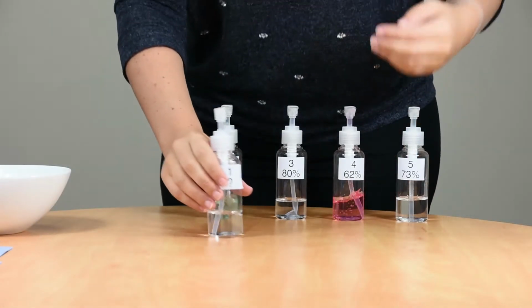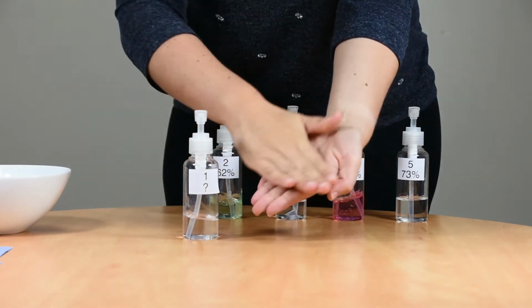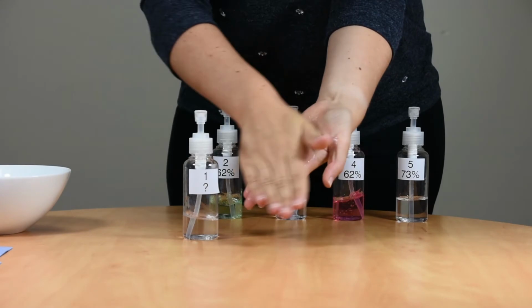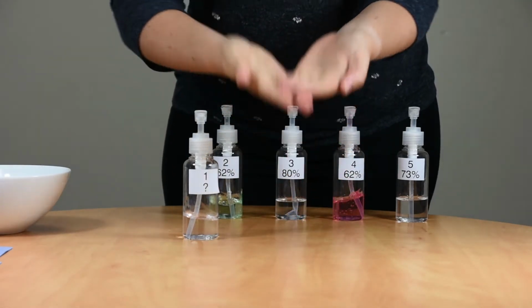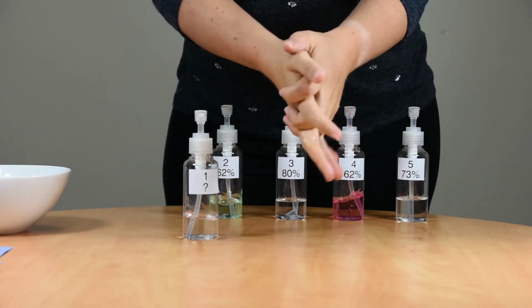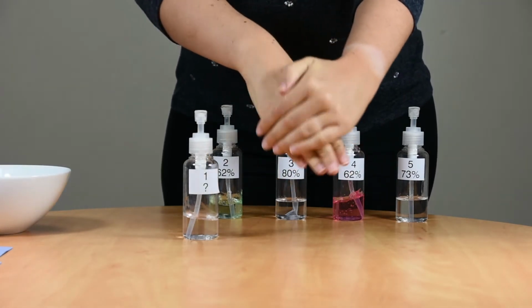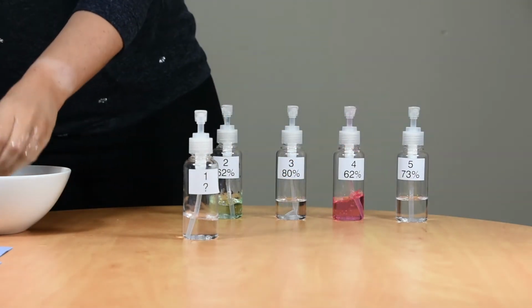Sample 1. Consistency-wise, it is quite runny, so spreads easily around the hands, but it is thick enough that it isn't evaporating too quickly, allowing me to cover my whole hands. Smells quite nice. It has a fragrance to it. My hands feel smooth after use, almost like I've been using moisturising hand cream.